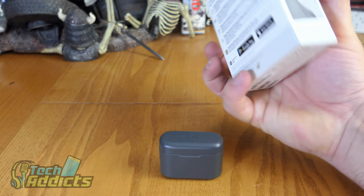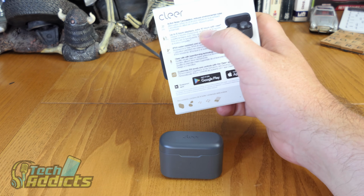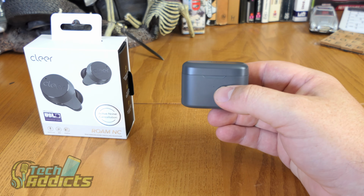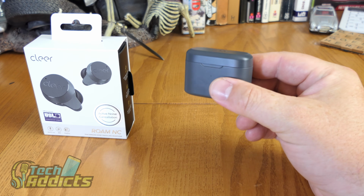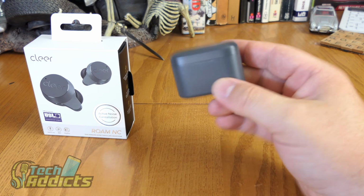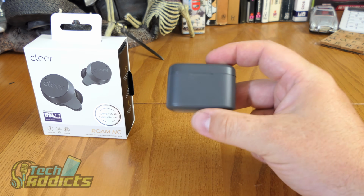Now, earlier on in the unboxing, I know I erroneously commented that the battery life of these is 5 hours or something. It says, yeah, 5 hours with an extra 10 hours in the case. Having a look through some of the other paraphernalia that is available, Cleer may have changed that 10 hours to 20 hours using the case as well. So that is an excellent combination of battery power and size.